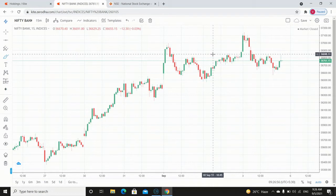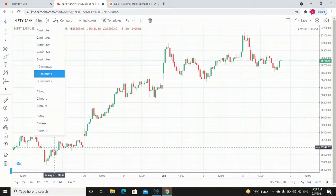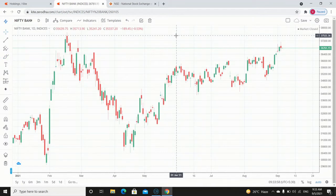Okay traders, we have to observe from the bigger time frame to the smaller time frame, not from the smaller time frame to the bigger time frame. This 15-minute chart is the smaller time frame, then we have to go to the bigger time frame, the daily chart. Okay traders, this is the daily time frame in Nifty Bank.